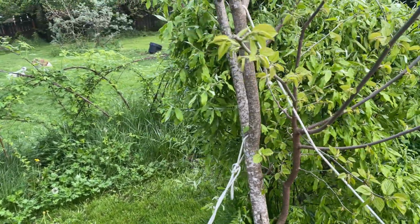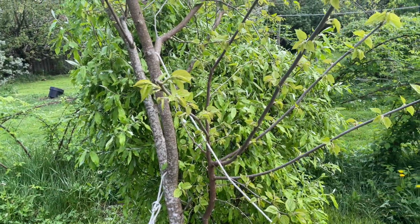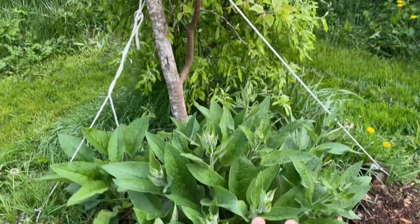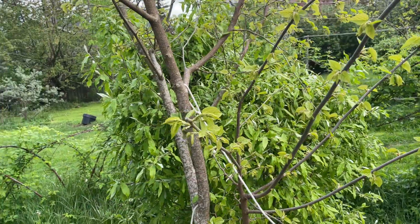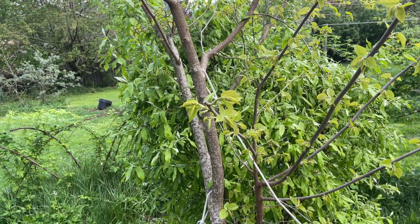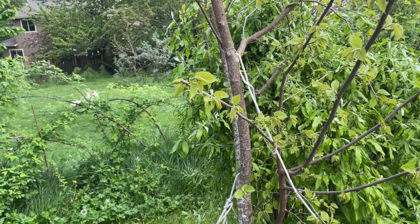I would like to eventually move to more of a chop and drop type system, and I kind of put a bunch of elements in place. I put the comfrey here, which I'm chopping, and I put the autumn olive behind here, which I'm chopping. But I think I need a little bit more. I don't know what that's going to be, but something.